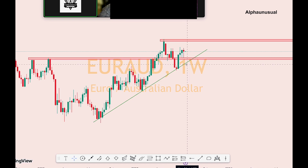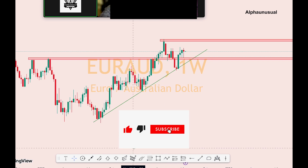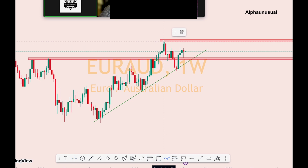Then we can say the market is now bearish, or price action is now bearish. We want to look for sales. And obviously once it also breaks below this recent higher low, we can then say, okay, now price is bearish. And why would I say that? Basically this is what we have. This is the current market structure.